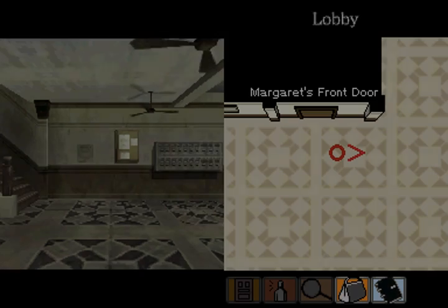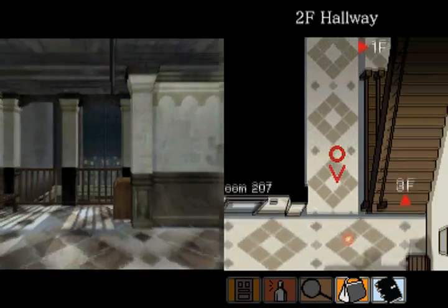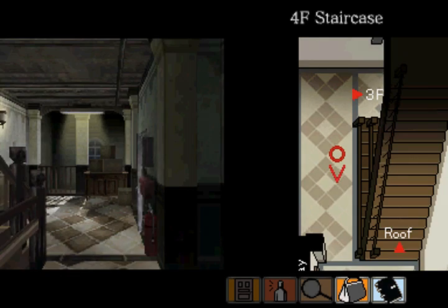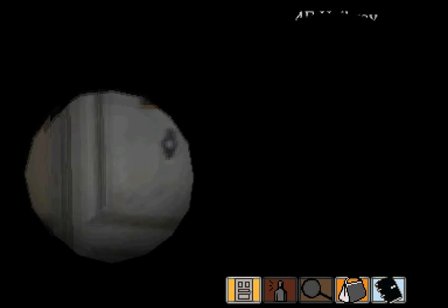Right, I need to go up to the fourth floor and look at where all those circles were in every room, because they are clues to the big puzzle. I'll explain later. Right now, I'll just go up to the fourth floor. And the door's open. Fantastic. Do I still have to... Yeah, I do. Right, never mind.